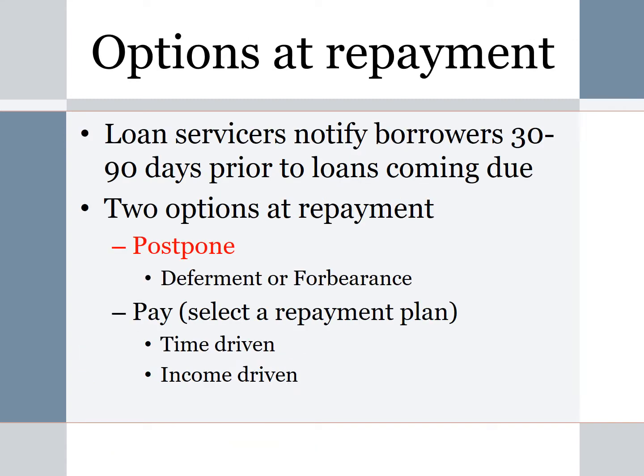Now, your loan servicers will give you ample heads up that it's time for you to make a decision about repayment. In most cases, they'll notify you anywhere from 30 to 60 to perhaps 90 days out from the time that your loans actually come due. So be sure all your contact information is up to date. And when the loans come due, you basically have two options. You can postpone payments, which is what this module is about, or you can go ahead and select a repayment plan, a time-driven plan or an income-driven repayment plan, and we have modules on those, as you know. We're going to take a look at your postponement options in this module.